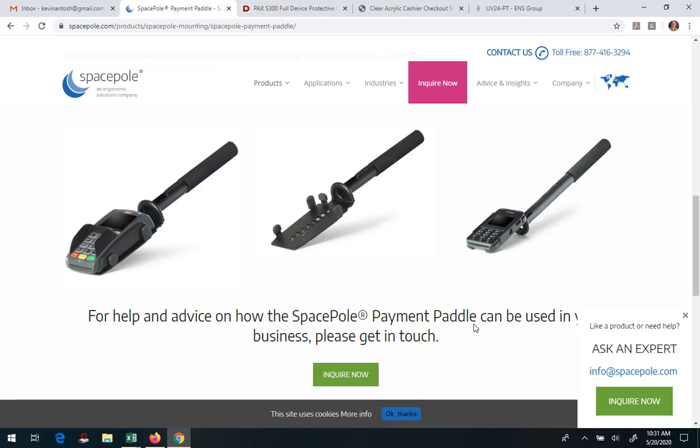So first on our list is Space Pole, and these run between $30 and $100, and it's an arm, so you can extend the reach of the payment terminal where it's customer facing and help keep that 6 foot distance. Which, interestingly, I was in a store yesterday actually, and they had signs up to not approach the terminal until the cashier could step back. So in that case, one of these might help.